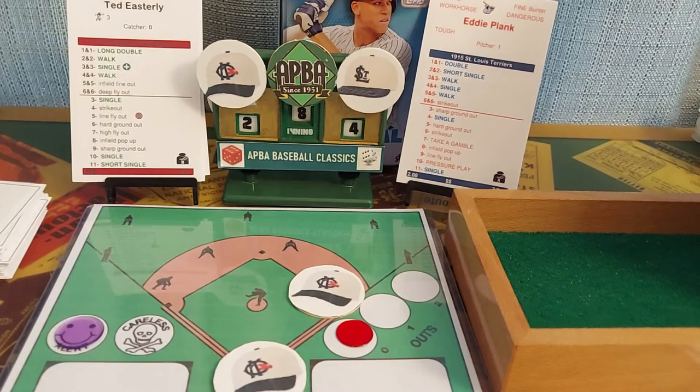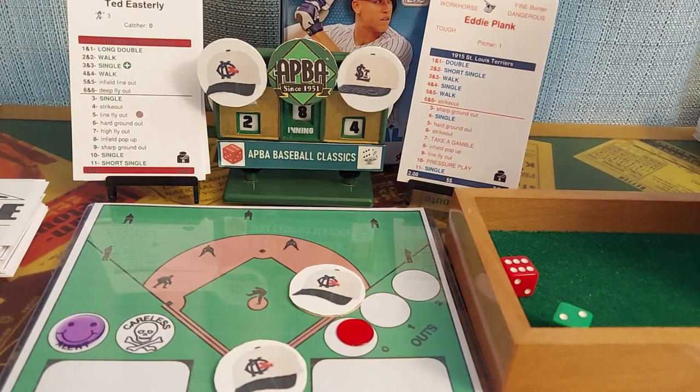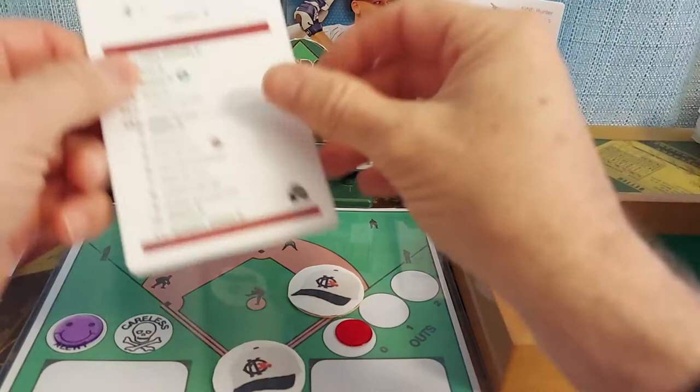Plank goes into the stretch. Here's the pitch to Easterly. 8 off the pitcher cards. A pop up on the infield to the right, to the mound. The pitcher, Plank, takes it himself. Infield fly rule anyway, there's one down. George Stovall, the player manager.